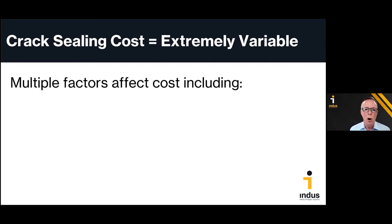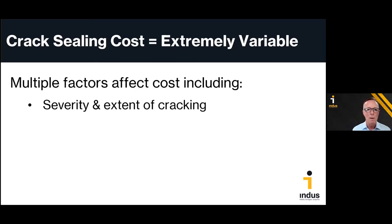The reason it's hard to answer the question, how much does crack sealing cost, is there's lots and lots of different factors that go into affecting the cost of a crack sealing job. And I'll just share three real quick with you here now. First and foremost is, how much cracking are we talking about? Some jobs, it might just be a centerline paving joint that started to open up 2 or 3 years after the paving was done.